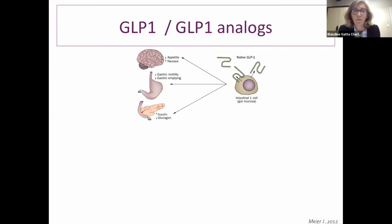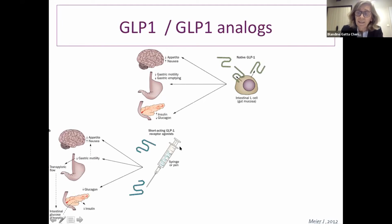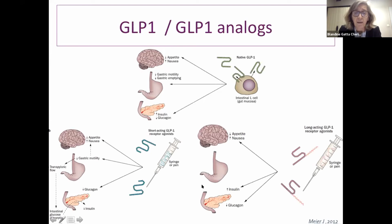So first, a quick presentation of GLP-1 and GLP-1 analogs. GLP-1 is a gut-derived peptide synthesized by intestinal L cells in response to ingestion of glucose and ingestion of a mixed meal. It increases glucose-dependent insulin secretion and is used as a treatment. GLP-1 analogs are used as treatment in type 2 diabetes, but GLP-1 also has other actions and especially decreases appetite. GLP-1 analogs, both short-acting and long-acting, have been synthesized and have more or less the same actions as GLP-1, and as I previously said, are used in the treatment of type 2 diabetes.